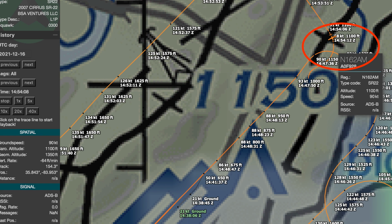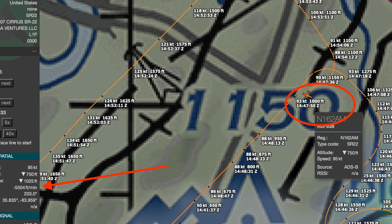The descent rate of a wake vortex is about 300 to 500 feet per minute in relatively calm air. This puts the Cirrus pretty dang close to where the wake vortex would be from the A320 that had passed over that spot just over a minute ago. The last ADS-B hit shows the airplane following a curved, erratic flight path about 38 seconds later. And then, more importantly, look at the descent rate at this last hit.